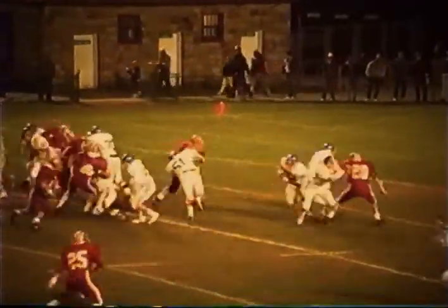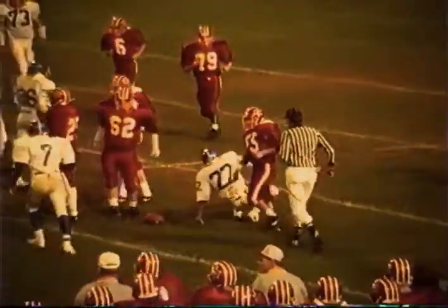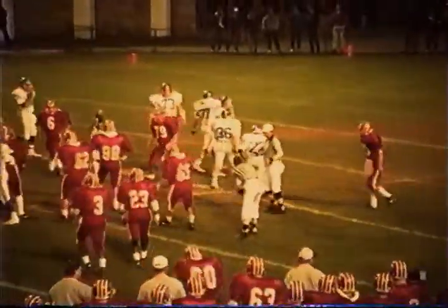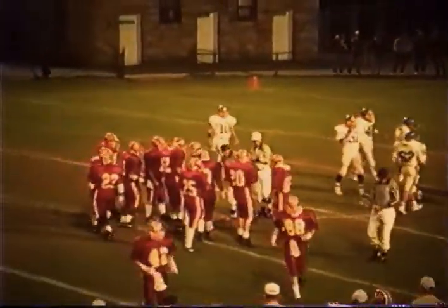Crist takes the snap from center. They give it to Trussell. Trussell gets some running room, but he is stacked up in there by Chris Patton. 3-yard gain. It'll be second down at 7. Just underway here at Mitchell Stadium in Bluefield.